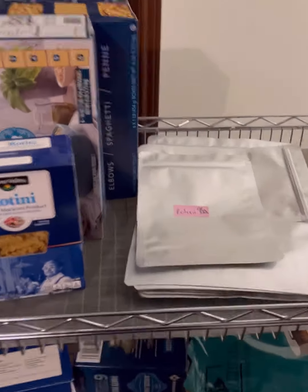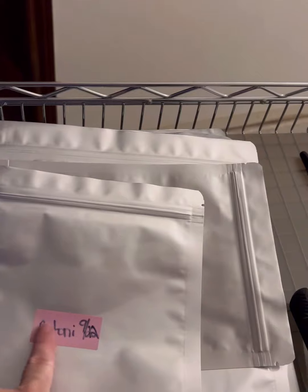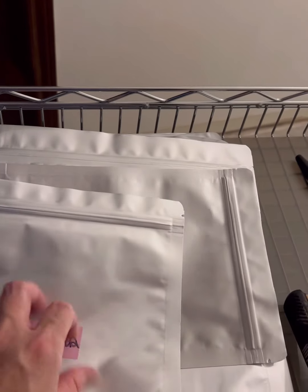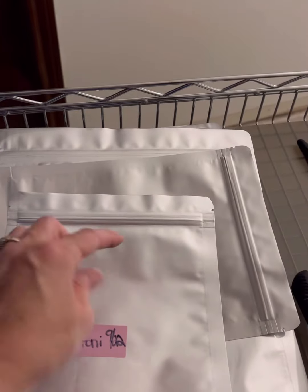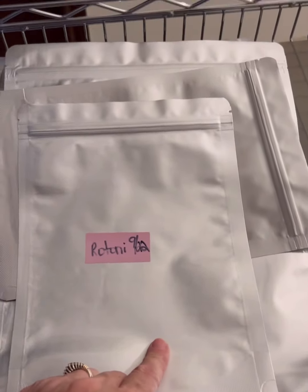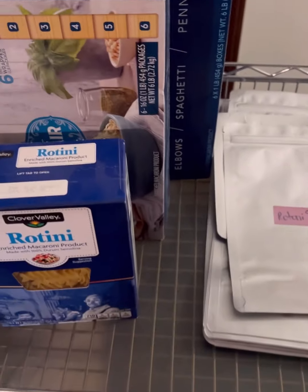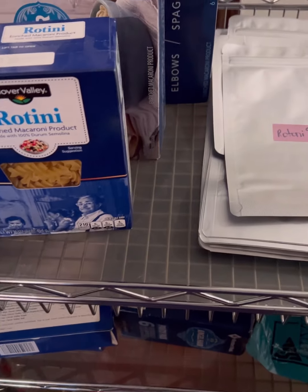Move it into my next project, but it comes with the labels too. So you can put on there, you can remove them, because these bags are reusable. You just cut off, and of course they're going to get smaller as you reuse them, but they are reusable. So that's my project right now. That's what I'm doing. And I'll bring you back here in just a little bit.